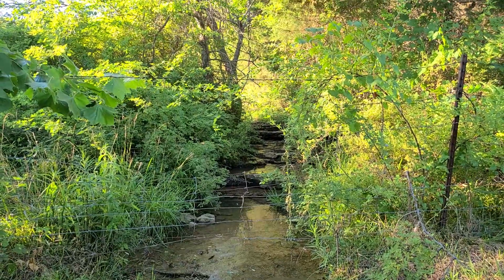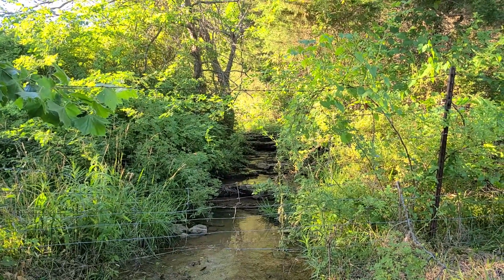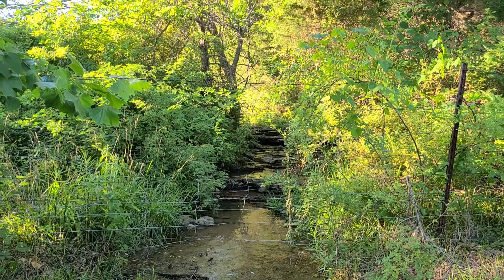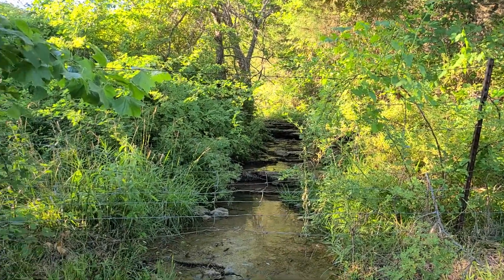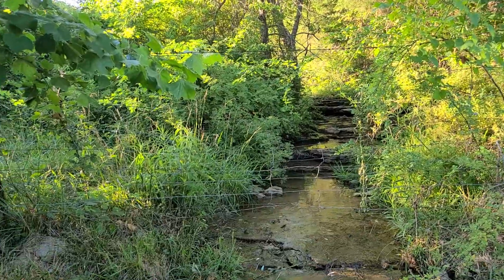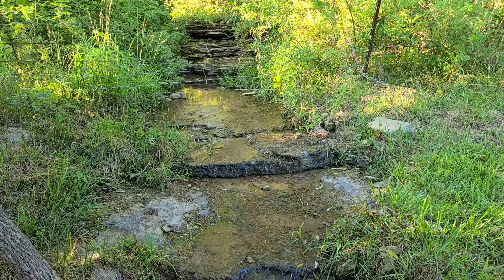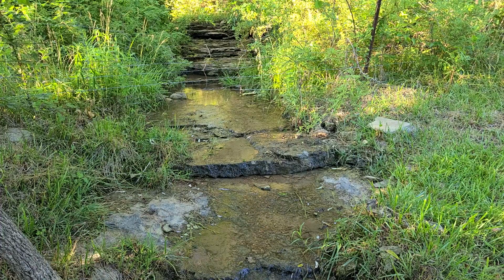But that's a pretty picture, ain't it? Up through there. Yeah. That'd be pretty. Hang on, I gotta set up my camera up here. Make a pretty picture. That is pretty up through there.